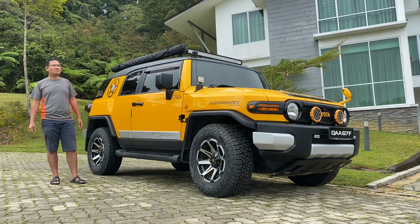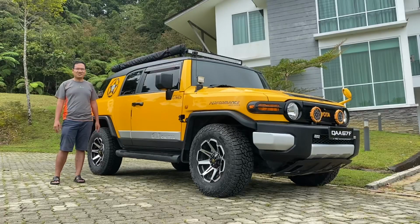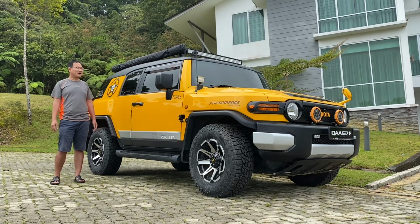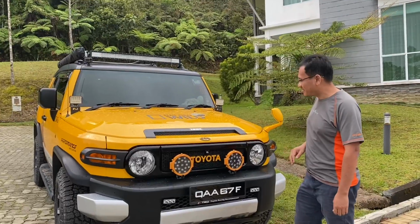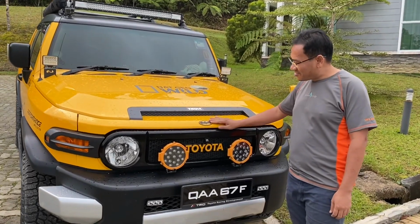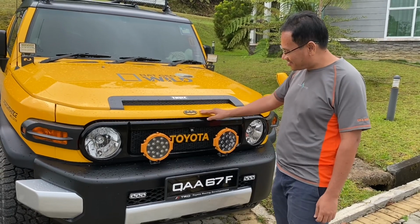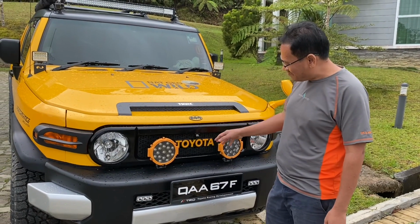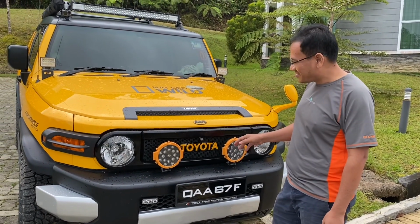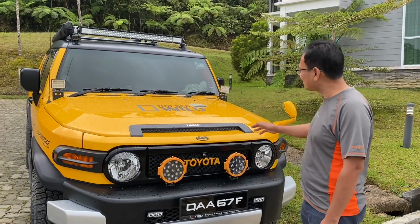We are now on Borneo Highlands. We came with many other FJ Cruisers here, and we've stayed here overnight, and it's beautiful to be up here. Typically there is a Toyota emblem at the front, but this is not the original logo. This is put later in aftermarket. But it's got this Toyota in writing, very big, nice and clear, which I think is a very smart design because it goes very well with the rest of the design of the car.